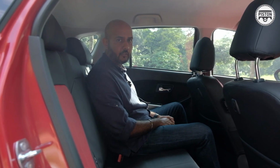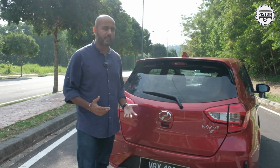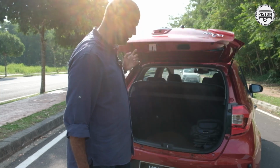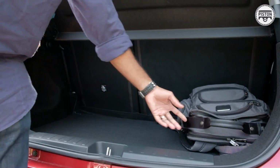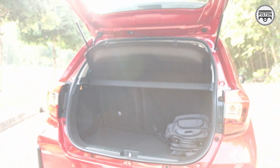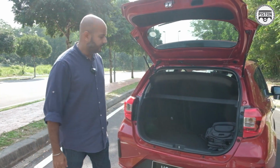Nice place, no doubt. And what I think people will really appreciate about the new Myvi is just how spacious the boot can be. I mean, this is my laptop bag. So, as you can see, it's actually a very spacious boot for a hatchback. Quite good. Well done, Perodua.